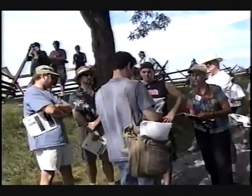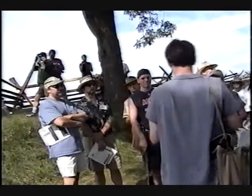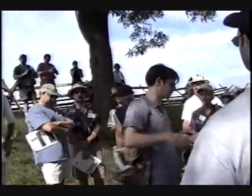This up for a reason. And I'd like to do a little timeline here. First, when the fighting started here around noon on the 17th of September, the Confederates held this position.